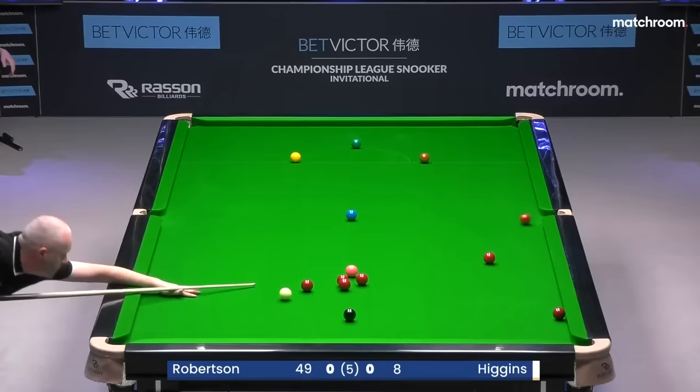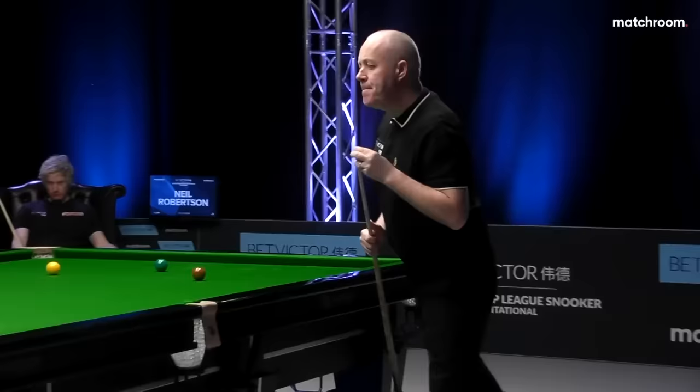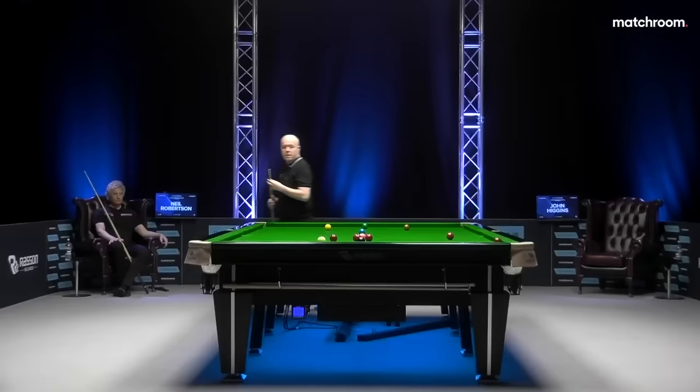Which made that defeat even more bizarre to Neil Robertson, that he couldn't get over the line, because he's made a career out of getting over the line from any situation.